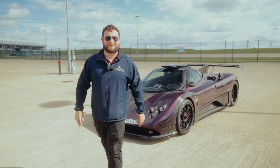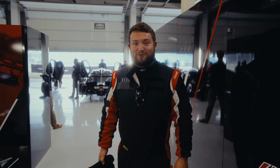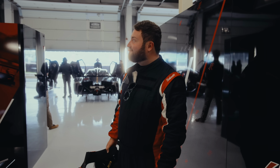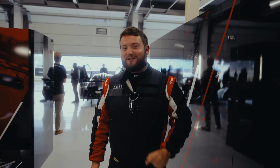Let's go look at some more Paganis. So it's now time, if you can see what's behind me, to go out in the Huayra R. And fair to say, it's going to be an exciting few laps. We're not driving, I've got a passenger lap with a driver who's won at Silverstone many, many times, and apparently he's one of the best drivers here.